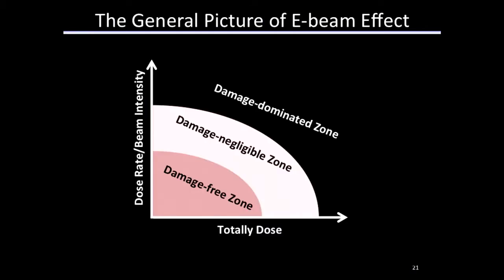So based on our experience and other experimental results, we can have the general picture of the electron beam effect. The x-axis is the total dose, which means how many electrons have passed through the sample. The y-axis is the dose rate, which is the electron beam intensity. Here we show we have to control the value of both of them to get the damage-negligible zone.